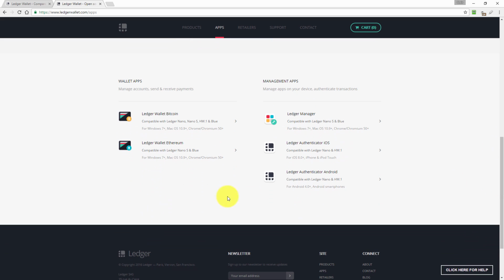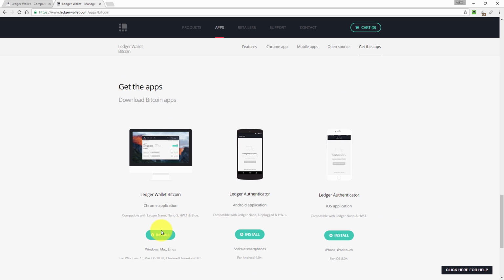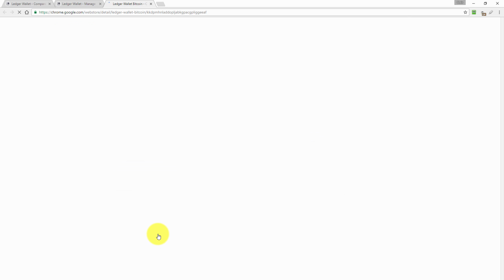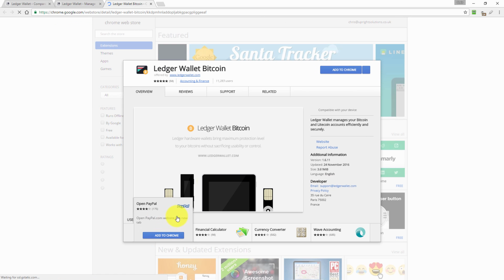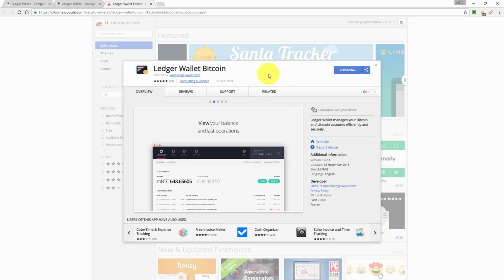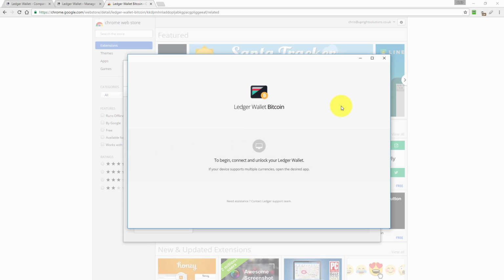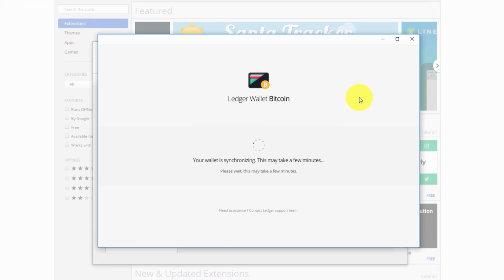The Ledger Wallet app comes as a Google Chrome app, an approach I personally don't like. You have to use the icon or a bookmark to visit the URL chrome://apps in order to use it. Now I know it might make development easier because Chrome takes care of the cross-platform stuff, but I personally would prefer a standalone Windows application. Once you get the app running though, it works just like any other wallet app.